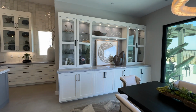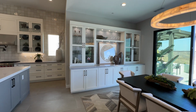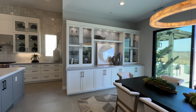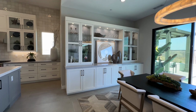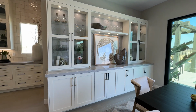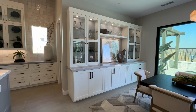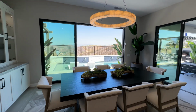This kind of is reminiscent of the California craftsman style homes where they would have the built-in cabinetry. A lot of homes in Los Angeles that are traditional, like Spanish revivals and things like that, also have this same built-in cabinetry. So I like that they put a contemporary twist on having the built-in cabinets here. Now, of course, that is going to be an upgrade, and that's something that they will cover with you when we set up our design consultation.